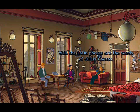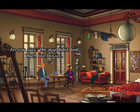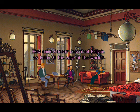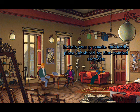Well, the Latin phrase are the words of Julius Caesar. He was describing the island of Britain. Are you sure? The map didn't look much like Britain. How come Caesar described Britain as being at the edge of the world? To the Romans, the Mediterranean was the center of the universe. Britain was a remote, unfriendly place, inhabited by blue-painted savages.